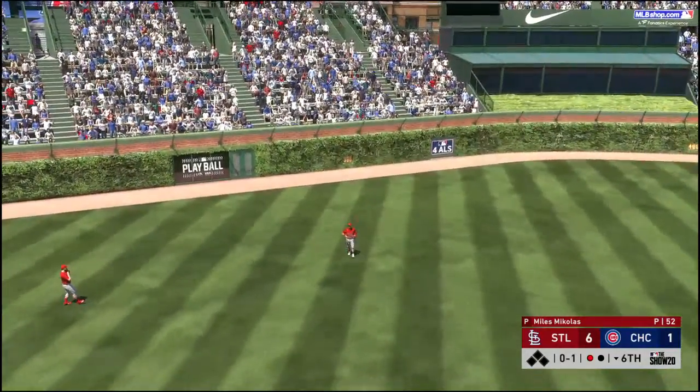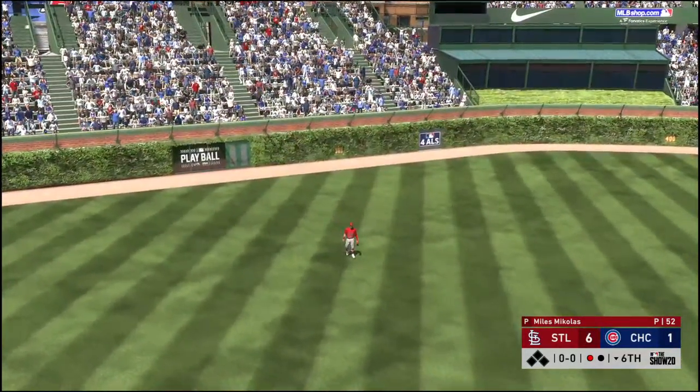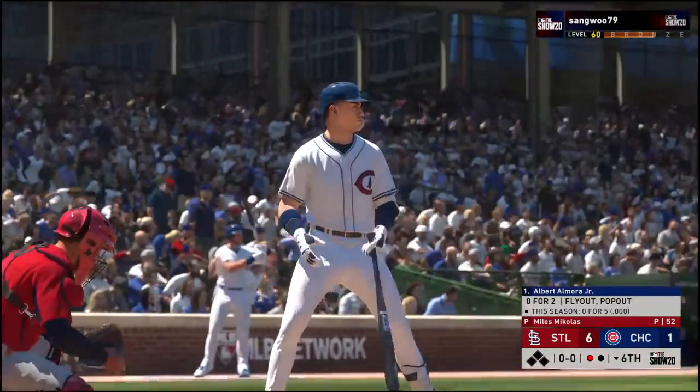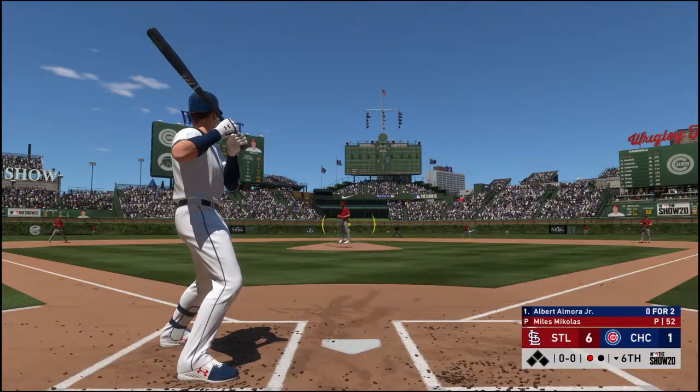Catch made out there by Wong, and that's your first out. The next Cub up, Albert Almora. He flew out in his last at-bat. Almora. And the pitch.